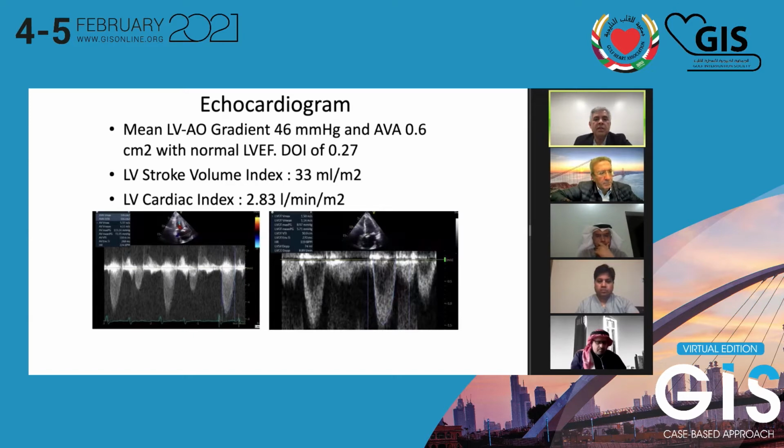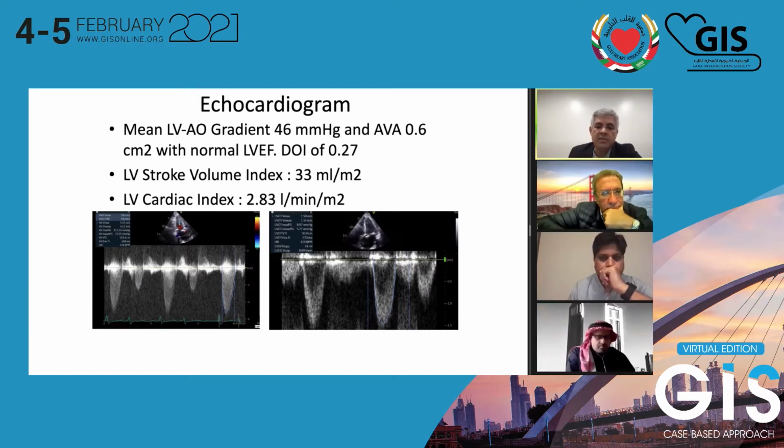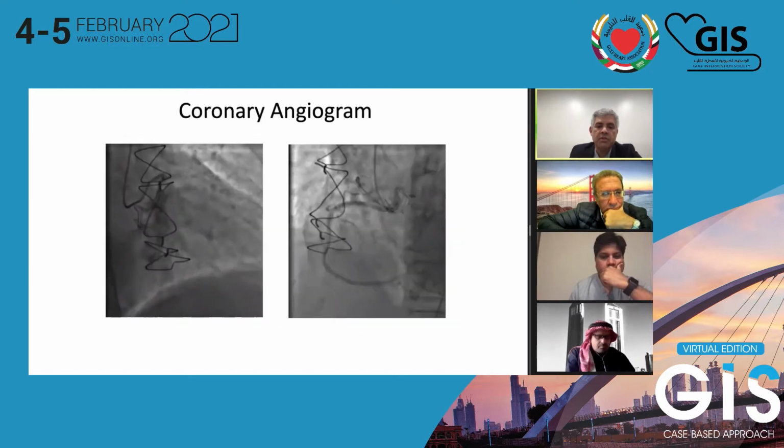This is the baseline echocardiogram. You see here that there's severe AS with a mean gradient of 46 and an aortic valve area of 0.6. The stroke volume index was quite low originally, with a cardiac index of 2.83. Keep that in mind, because the gradient being 46 at baseline is going to be relevant in the next part of the presentation.